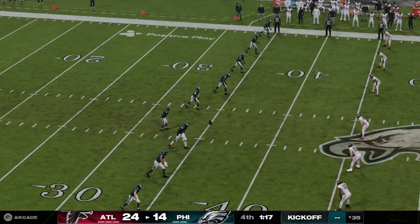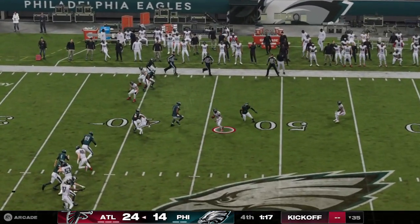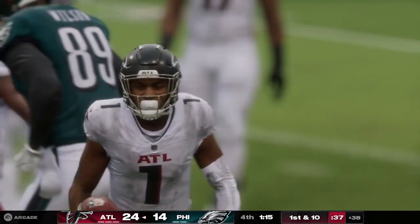So 2 scores down. Time definitely not an ally, but here comes the onside kick. And a good job here by the Falcons. Their hands team able to recover it. They knew they needed a miracle. They had to have that onside kick.